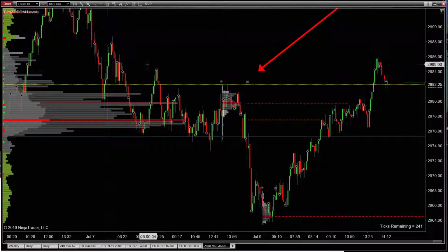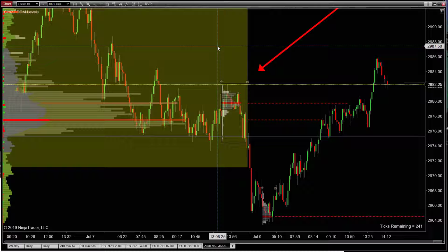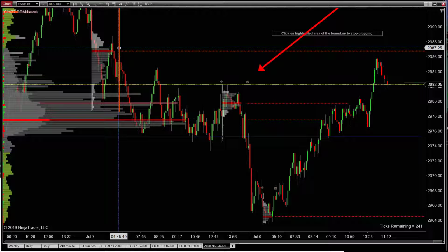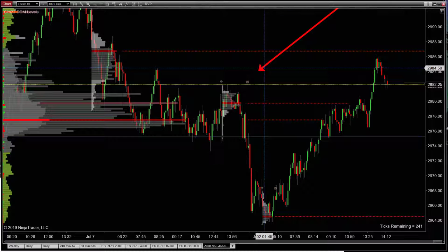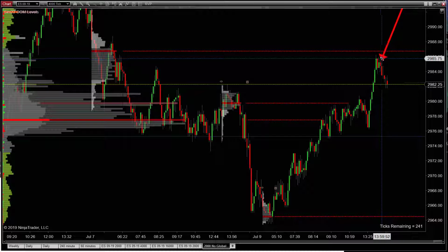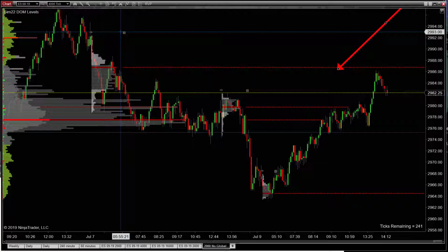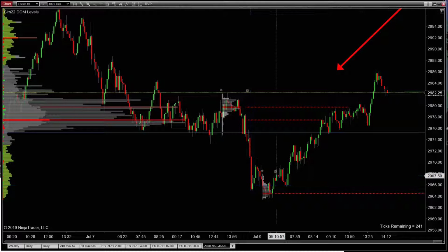Not sure if there's anything up over here. This last guy right here, I think there is a little bit of a level right across here. You can see that it almost made the high volume node. It just kind of ran out of steam, but it was right here. And then the sell off. So just so you're aware of that one. And not a whole lot else to kind of talk about here for the day.